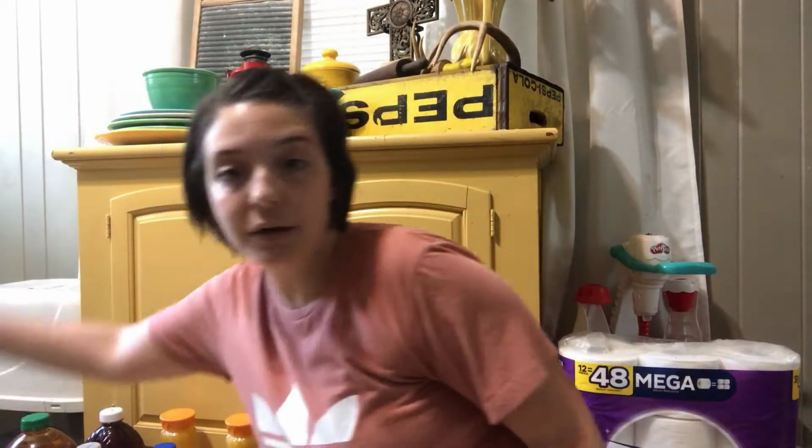On to fruit. I actually didn't get too much fruit because we still have some pears and we still have some oranges. So I just got a 2-pound of strawberries, and then this bag of apples, which they'll go through pretty quick. So then for bread, I got some hamburger buns because I'm going to make chicken sandwiches, because I actually have some lettuce and tomato that I need to use up before it goes bad.